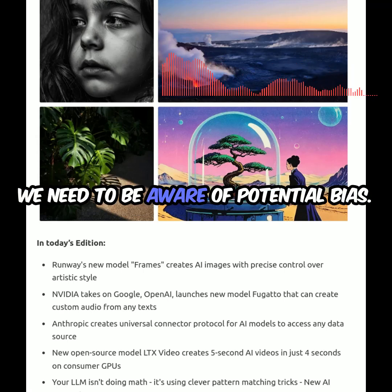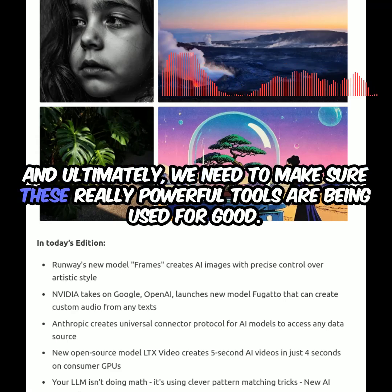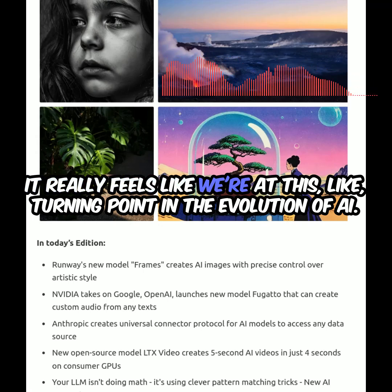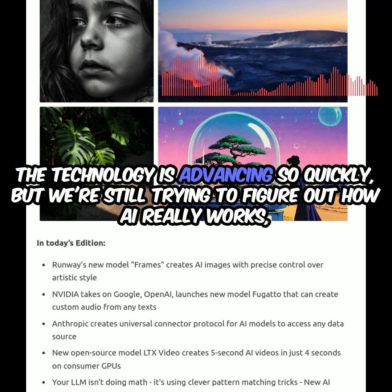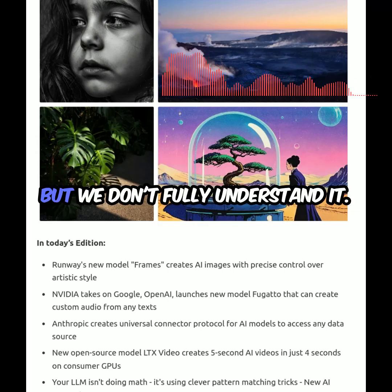We need to be aware of potential bias. We need to be transparent, and ultimately, we need to make sure that these really powerful tools are being used for good. It really feels like we're at a turning point in the evolution of AI. I agree. The technology is advancing so quickly, but we're still trying to figure out how AI really works. It can be a little unsettling, all this power, but we don't fully understand it.